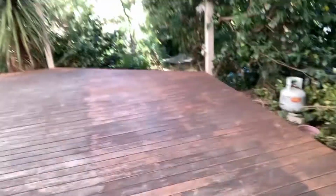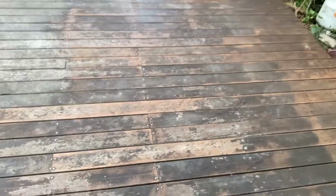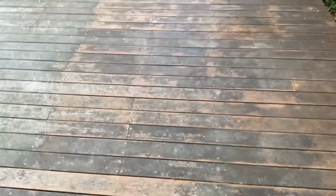it recommends on YouTube that because timber actually cups in the weather and gets that sort of profile on it, the flat drum doesn't hit all the areas. You've actually got to use a hand sander to get the paint off and smooth. So you can see there the area that I've done and hit with the hand sander.